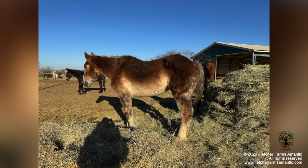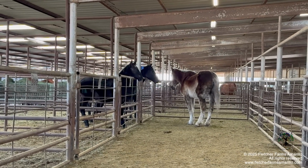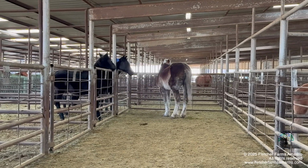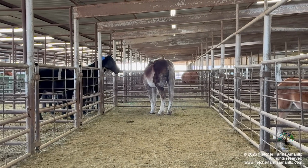While we were picking up the donkey in the very back lot, I saw this skinny Belgian, and I was told that he was on the direct ship list and he was going to be shipping to slaughter that day. There was no way I was going to let that happen, and I asked David if he would let me buy him, and David of course said yes. And so that's why we had an extra traveler coming home with the mama donkey and the baby.